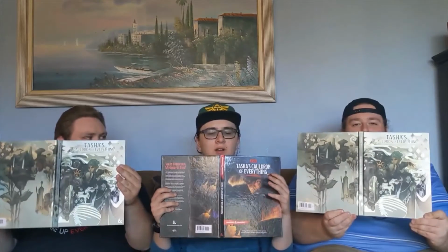Today we're here to talk to you guys just to start on this ginormous, enormous, humongo book that is Tasha's Cauldron. We have here for you guys to see the alt cover and the main cover because I'm a basic boy. Oh yes. Beautiful.